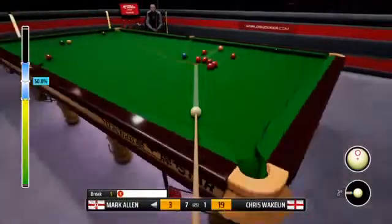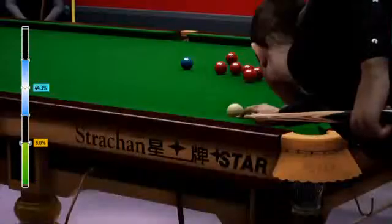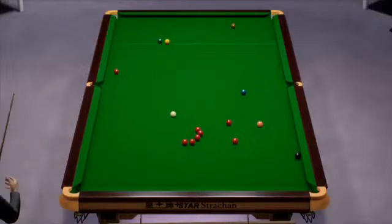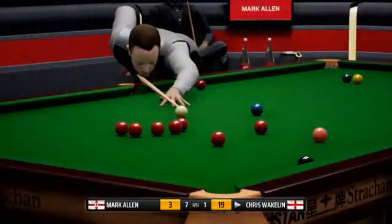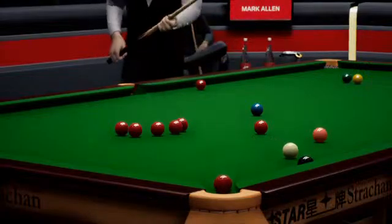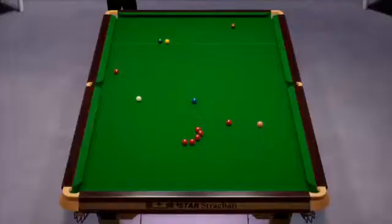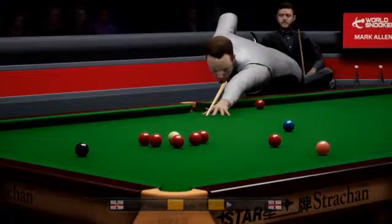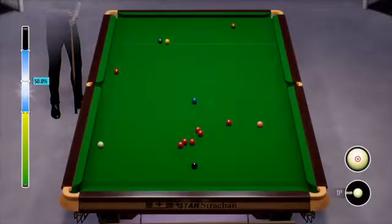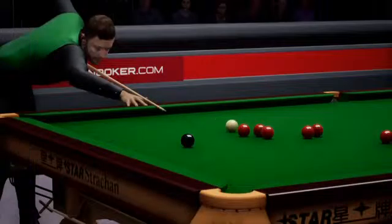I think he's playing this with a lot of power. One. Playing for the middle pocket. Mark Allen, 1. One. Looking to run this along the cushion. 8. Well, he's looking at potting this into the right corner pocket. He'll be looking to tighten up his game here. Chris Wakelin, 8. He's aiming to sink this into the right corner.